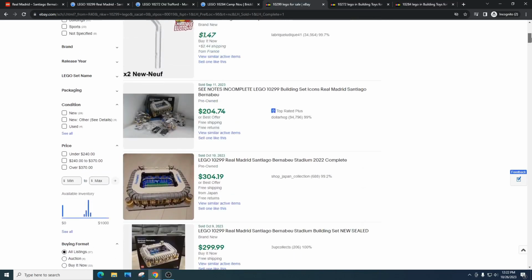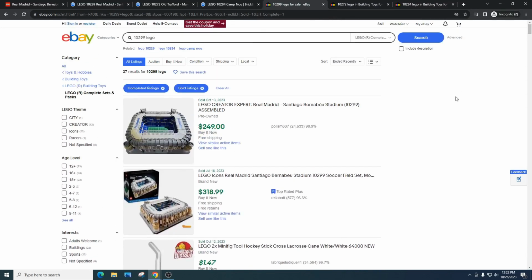Hopefully on Black Friday you see some good discounts and can pick this up for $250, because if I remember correctly, the other stadiums went on sale for $250. And at $250, it's not a bad investment in my eyes, but again, it's not my kind of investing. I don't have that kind of money.